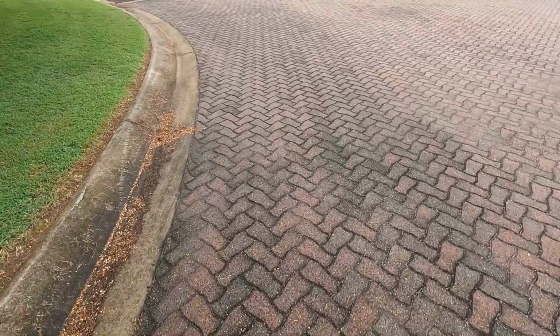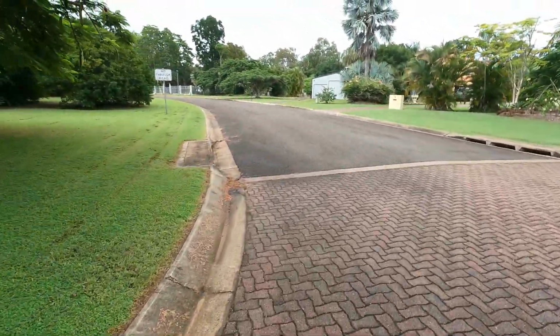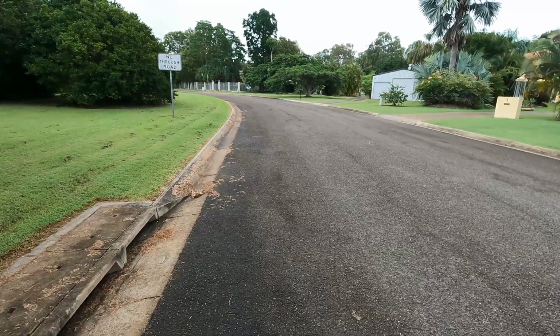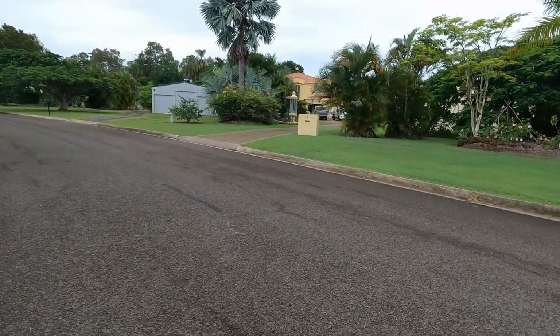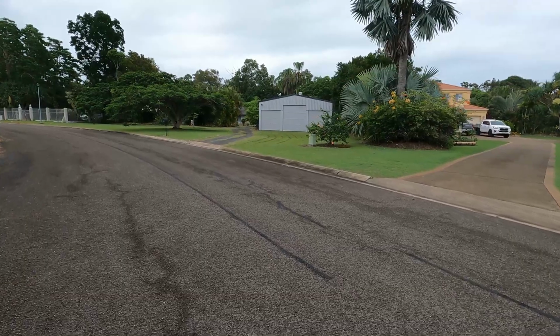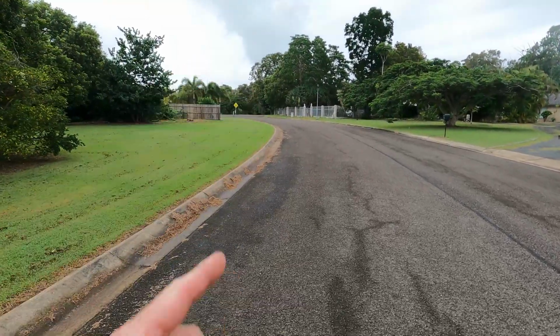So we'll just come up here now. We're now entering the court. We've been walking for 4.5 minutes. These are some of the beautiful properties. Shed like mine. And the end of the court here.